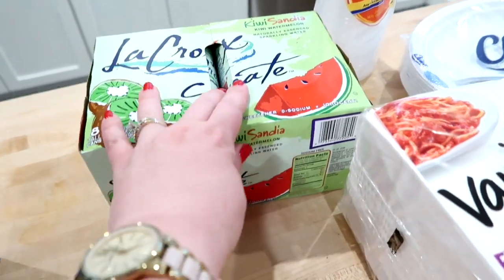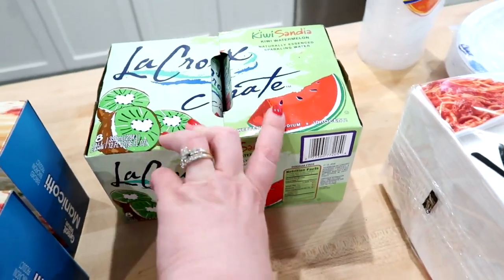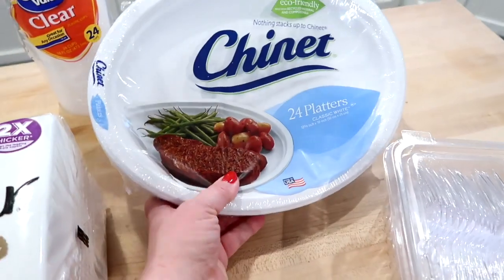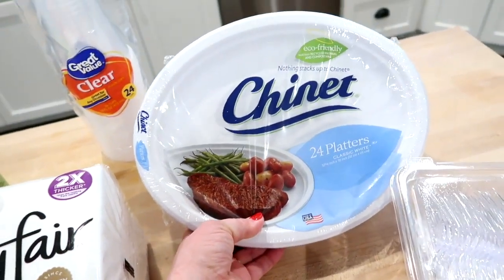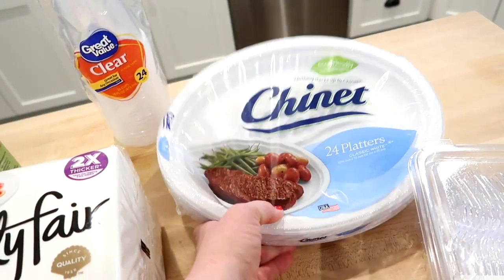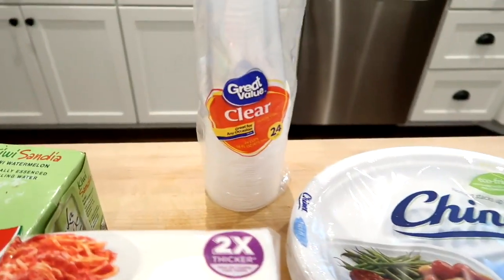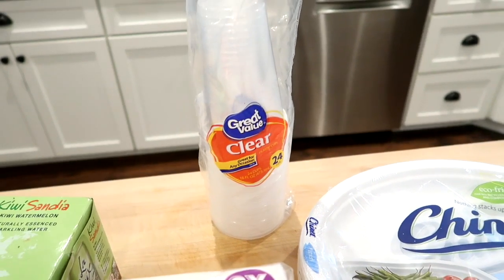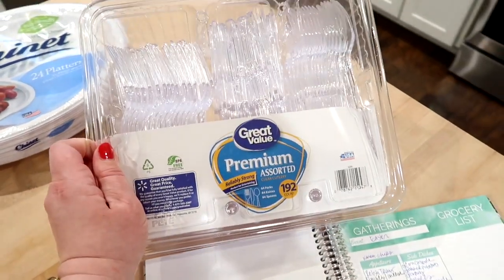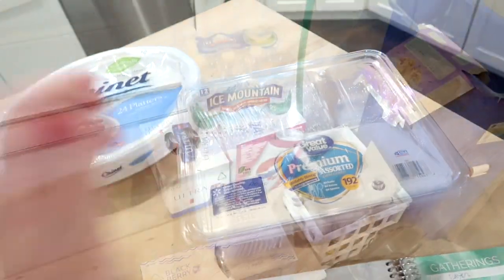This is for the corn casserole. Some LaCroix flavored water. This is the kiwi strawberry. Some napkins, some Chinet plates. These are the large sort of platter type paper plates, and these are the kind I always like to use for gatherings because they're nice and big and sturdy. I grabbed some clear cups for drinks, and then also a big package of plastic silverware.